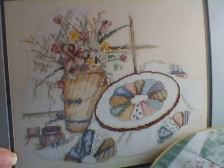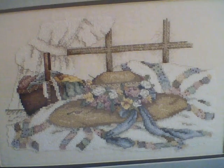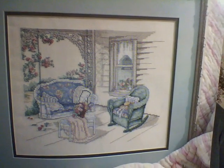We do that. Book number 14, Quilting Lessons. Book number 13, The Fabric of Dreams. And this looks like a quilt with a sun hat. Kind of looks like a basket of laundry in the background. Not sure what's going on there. Book number 13, The Fabric of Dreams. This is book number 38, The Porch Swing. Book number 31, Friendship Quilts.